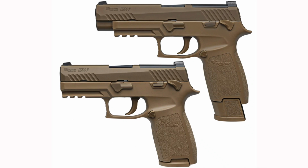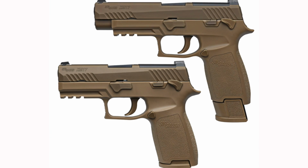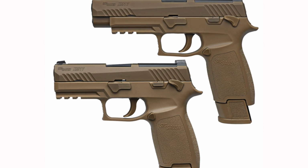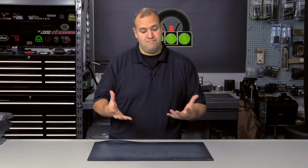The Army has been in this pistol trial for a long time, and for SIG to come out on top with this P320 was a huge accomplishment. The 320 is a nice pistol. It's ergonomic, it's comfortable, it's a striker fired gun. I know a few law enforcement officers who are carrying them, and they've had no issues with reliability or accuracy.